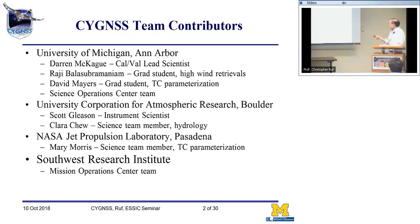UCAR in Boulder has a couple of people that are involved in the project. Scott Gleason is the instrument scientist, and Clara Chu is one of the science team members working on hydrologic applications of our land data, and I'll show you some of her results a little later. And then at JPL, Mary Morris was a former grad student of mine, and now she's on the research staff at JPL, and she's also involved with the ocean wind, the tropical cyclone parameterization work. And then Southwest Research Institute in San Antonio built the satellites, and they have a branch in Boulder, which is the Mission Operations Center for CYGNSS, and they sort of drive the satellites.